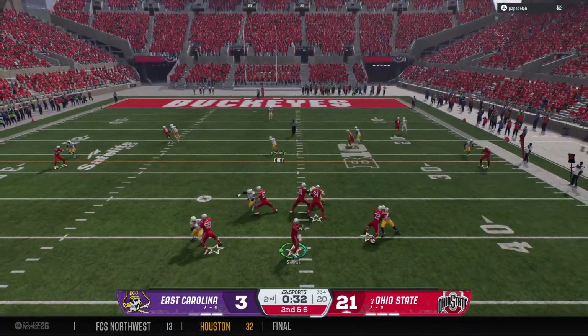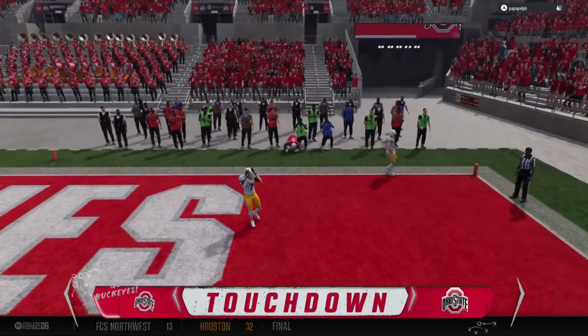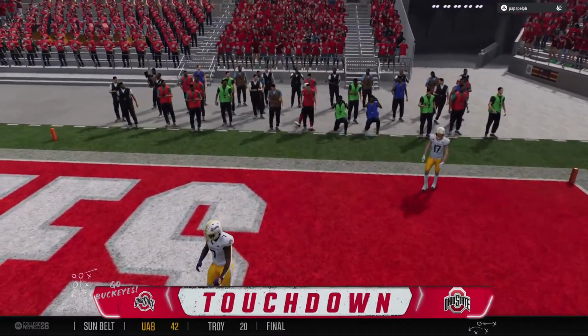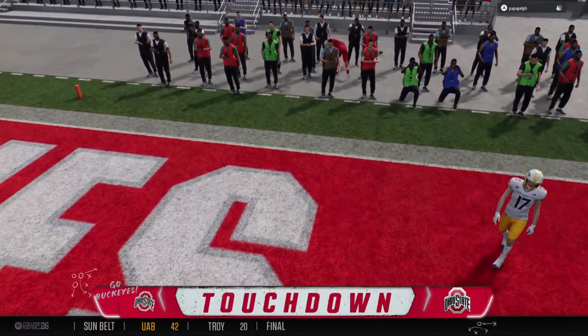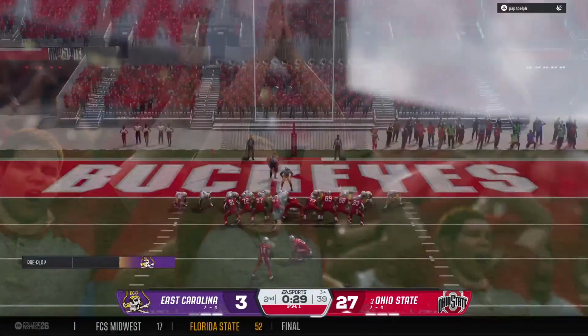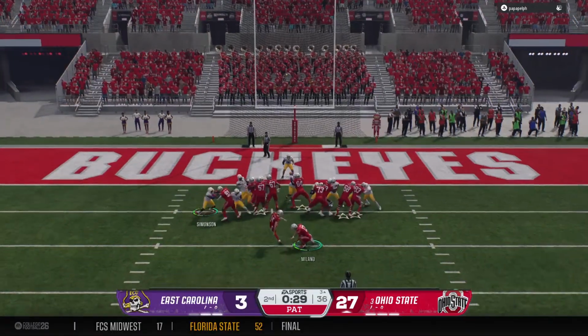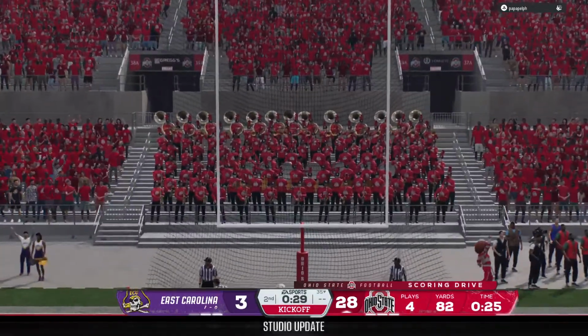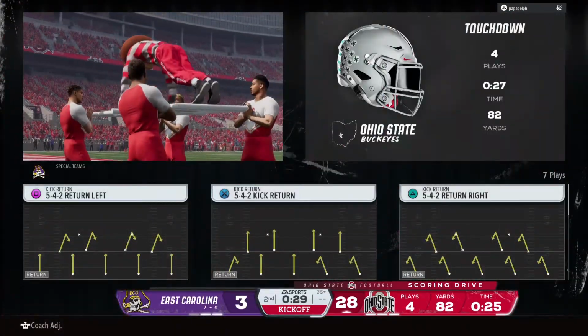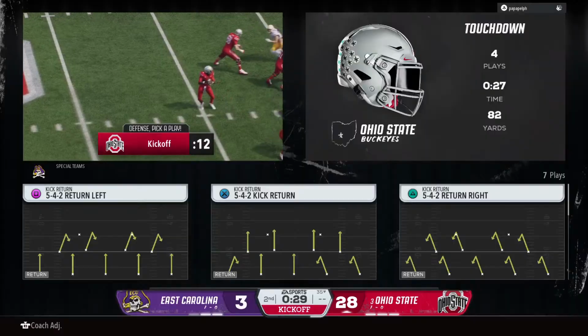Wants to throw. He's working against the clock. Touchdown, Buckeyes! They wanted it all, and that is exactly what they got. And we are officially in blowout mode. This offense has been up and down the field. We've seen so many explosive plays, and they score again before going in at halftime, guys. I'm hoping we can have a running clock here in the second half.